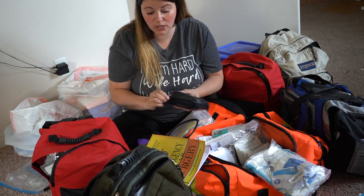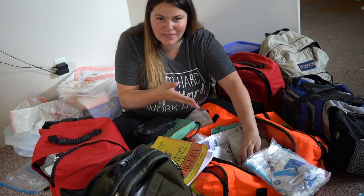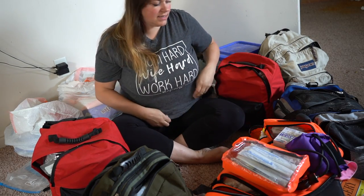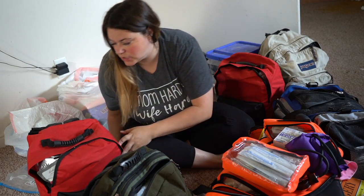Another blood pressure cuff. So, you know, we could really just have a team of doctors, because Liz brought everything that they needed. There you have it. If you are ever stuck somewhere with me, you are fully prepared in the way of medical treatment.